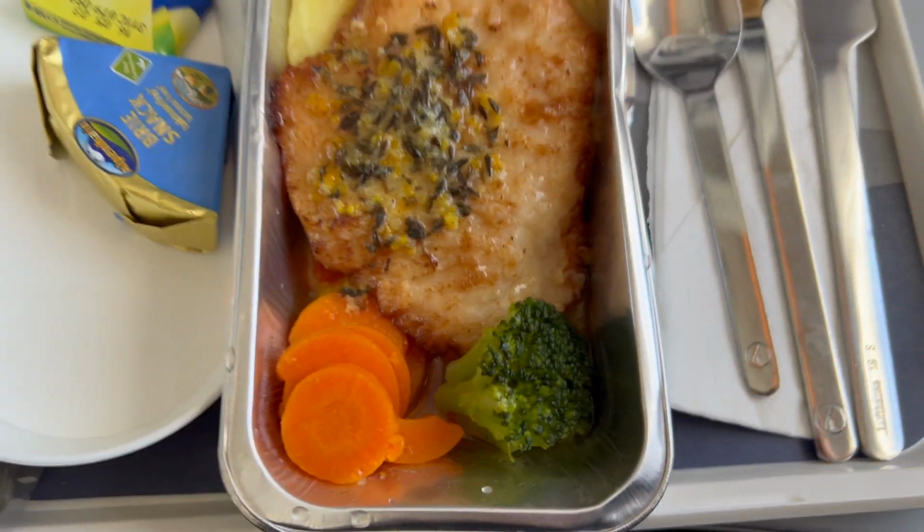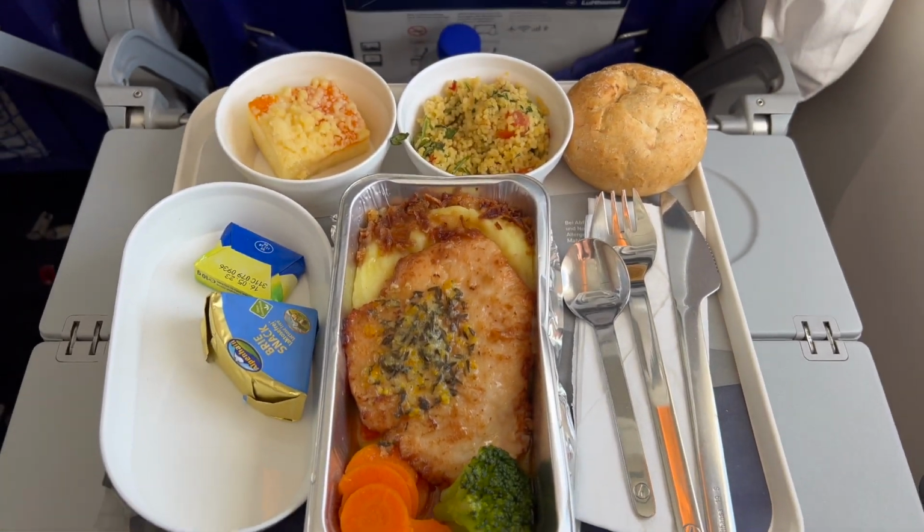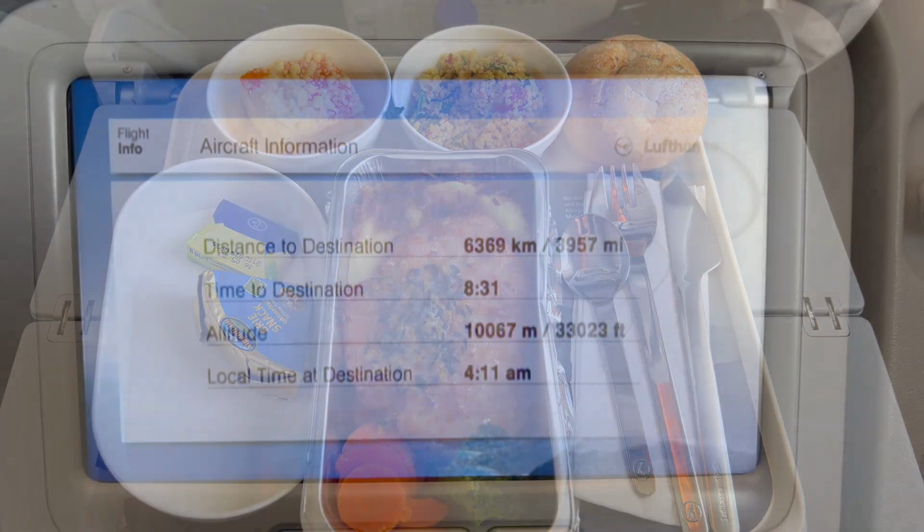Overall, love to see the metal cutlery back, and overall, it was actually a very good meal. I really liked it, actually.